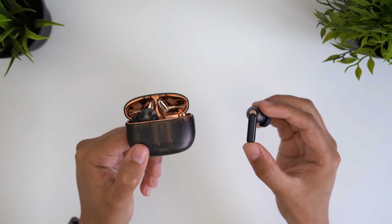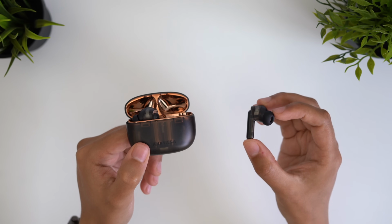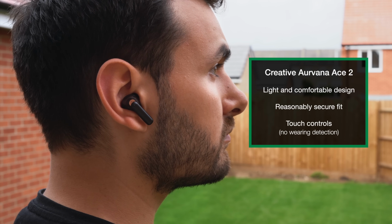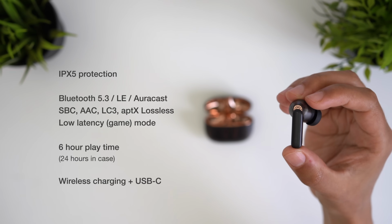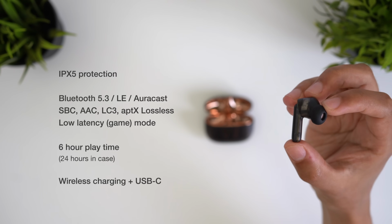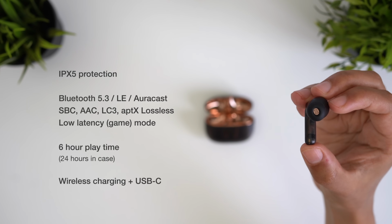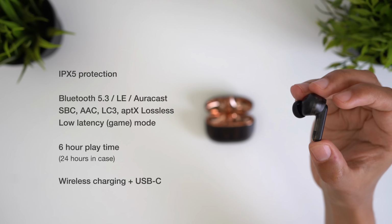They've got an interesting translucent design with copper and black accents both on the case and the buds themselves. They're super lightweight, really comfortable, and have simple touch controls. The spec sheet is also impressive with Ottocast and aptX lossless support, wireless charging, and an IPX5 protection rating. I found them to be an excellent choice for gaming as well. Even if you're not using the lossless codec, the latency is extremely low with the low latency toggle.